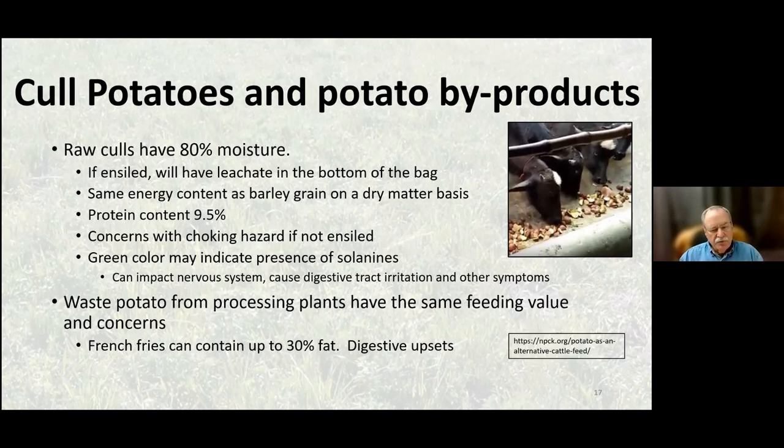If you're getting French fries or stale dated French fries from a grocery, or fresh French fries from a plant where they've had stuff spill and you can get them, they are great. They've got a higher energy content than just raw potatoes because they can be up to 30% fat. Limits for French fries is no more than about 20% of the entire ration, just to make sure your total fat content does not exceed 7% in the ration.